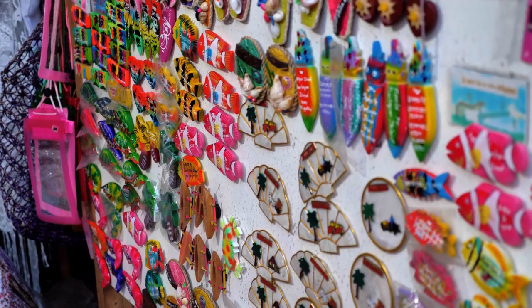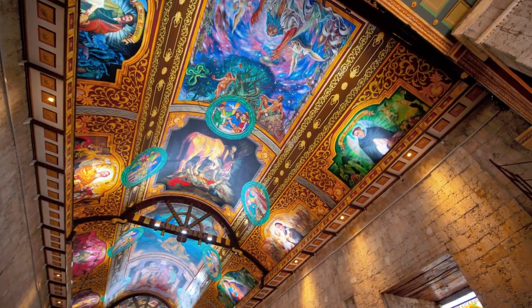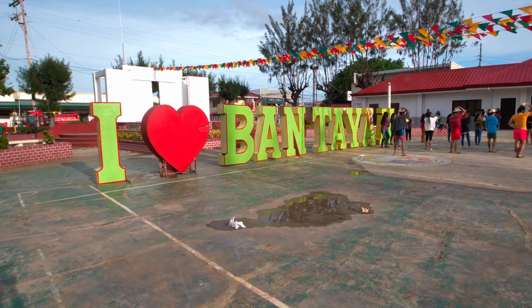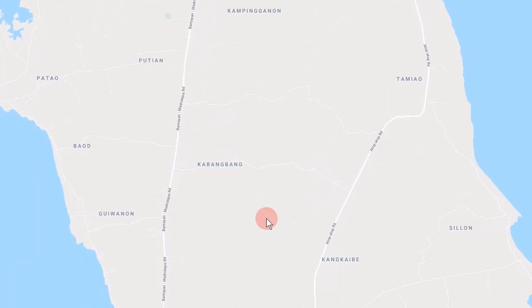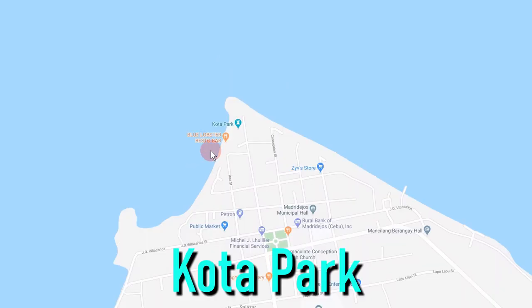To be honest, most all the tourist spots are in Santa Fe, but there are a few that aren't. So I'm gonna start all the way at the northern tip of the island and work my way down. In Madridejos is Kota Park.